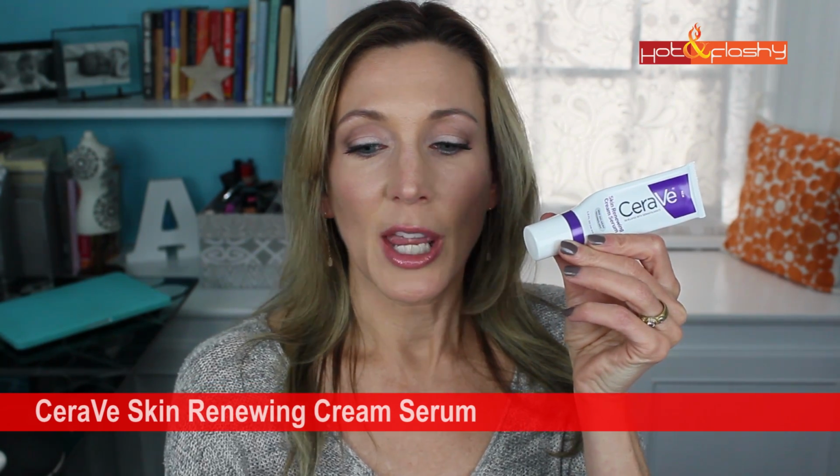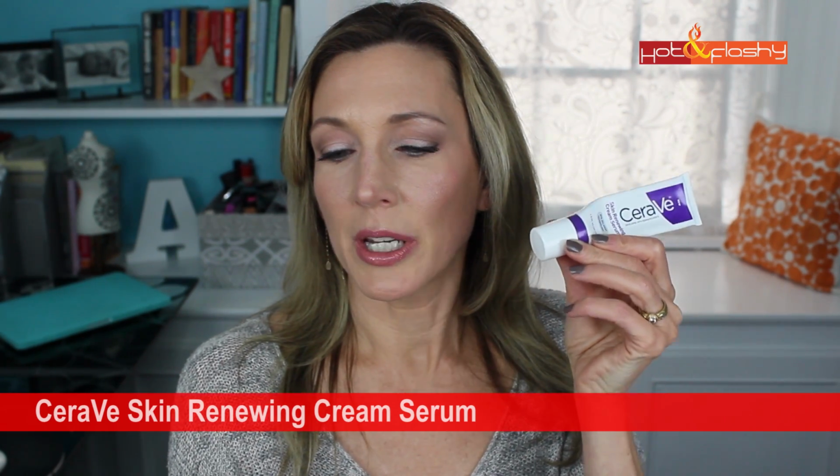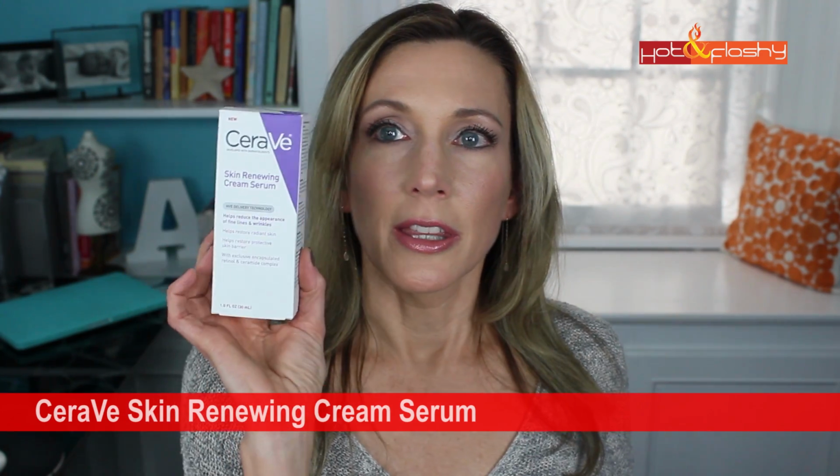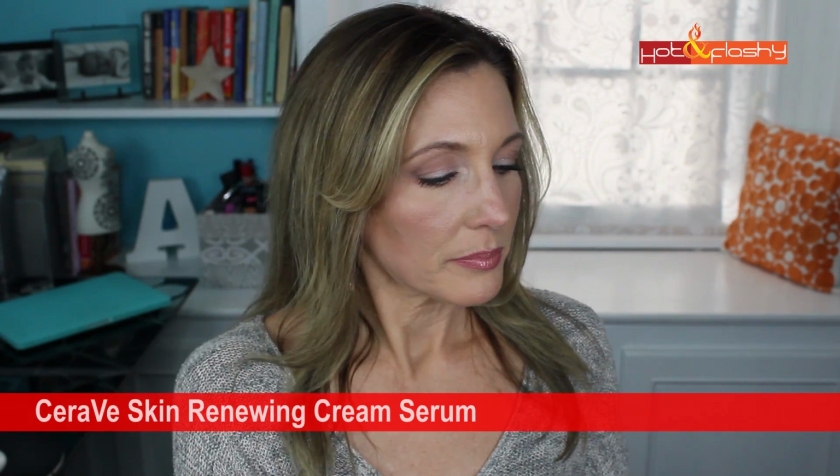So Cerave just came out with their Skin Renewing Cream Serum, and this is their retinol serum. This is the box that it comes in. And this tiny tube is an ounce. So this also contains ceramides, hyaluronic acid, niacinamide, and their patented controlled release MVE technology. So I've been using this for, I want to say about 3 months now, and my neck has not been having any irritation from it.